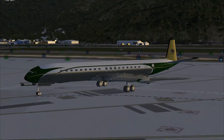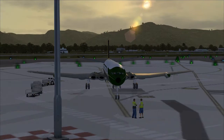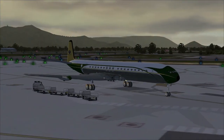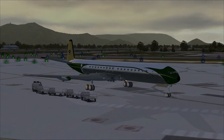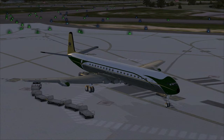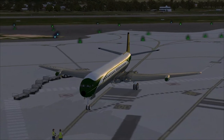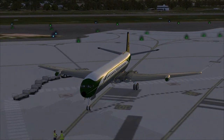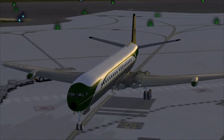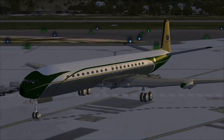Just looking at these beautiful flowing lines that the Comet has, it is pretty amazing and beautiful to look at. It's something that new aircraft just don't have. It has this air of luxury about it, and that's pretty cool. The texture quality is pretty amazing, and we can see the sun reflecting off the aircraft. It's all metal and skin, and that's a beautiful thing to behold. It's also very nicely detailed and animated.